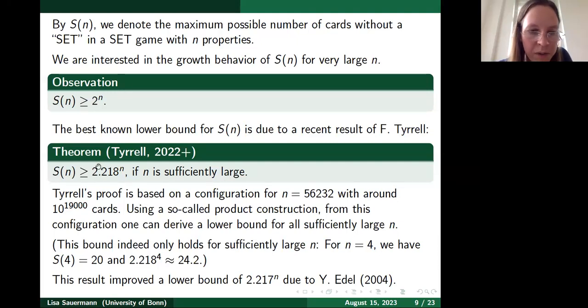So let me also make a historic remark here. Turrell's very recent result was 2.218 to the n, improving the bound of 2.217 to the n, which was roughly 20 years older. So Edel in 2004 proved the bound of 2.217 to the n for sufficiently large n, and then Turrell made this improvement in the third digit. So you can see that people have studied this question for quite a long time, actually much longer than only 2004. I guess we saw the 1970 result a few slides ago.